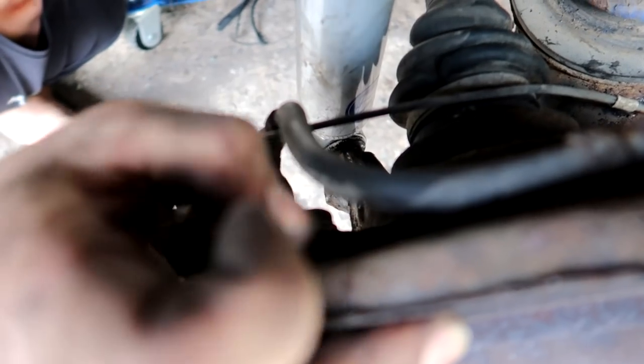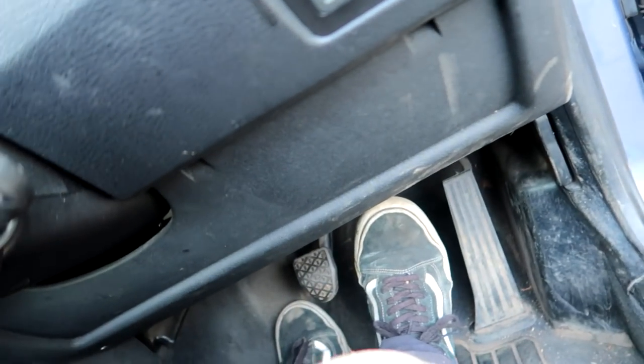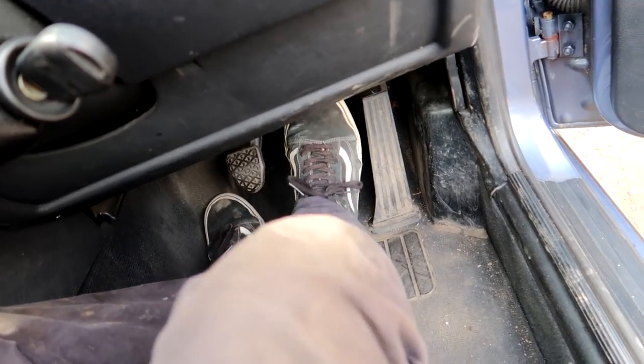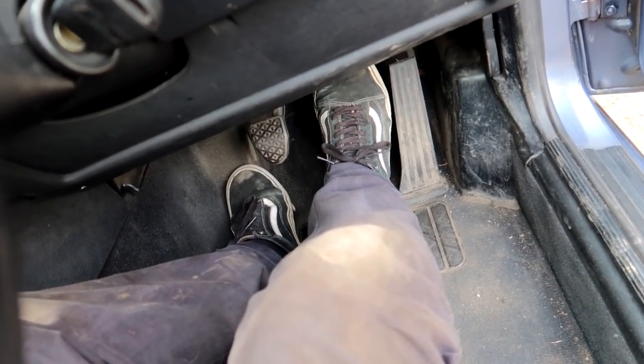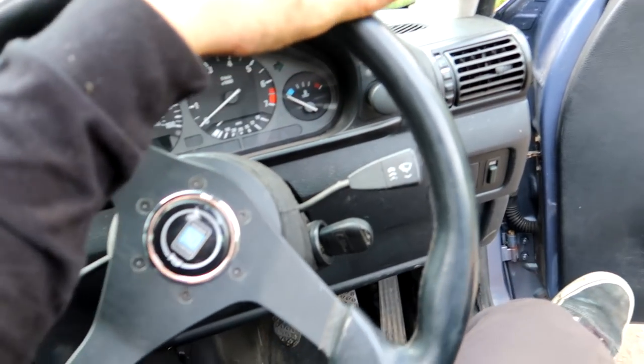New line is in. We're just bleeding. Dan's flicking some shit. Do you want me to get on the pedal? Yeah, get on the pedal. All right. Down. Yeah. Oh, she's a squirter, eh? Pump it and then hold it on. Hold it. Seems alright. Yeah? Yeah. Sweet. Yeah, solid. Lovely job. I'm on it now, mate. Thanks, Dan.